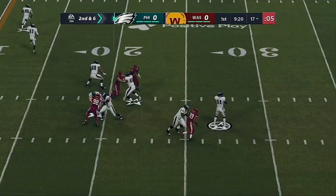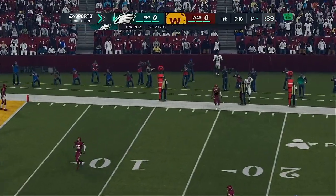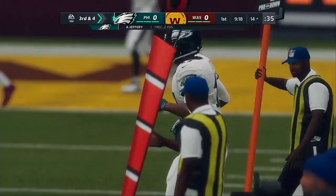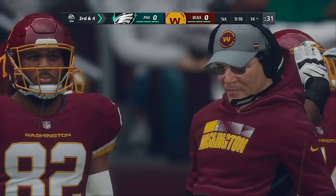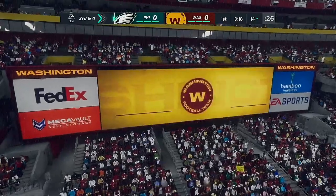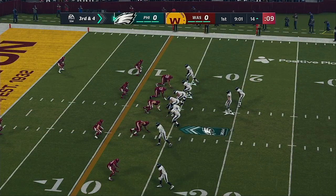From the 17, Wentz. And that's complete to Jeffrey. That throw good for only a couple. It brings up third down. One thing you're hoping for when you run drag routes, you're able to hit a receiver in stride, and he can pick up a lot of yardage after the catch. But in this situation, the defense was effective, able to stop him before you get a good head of steam going.